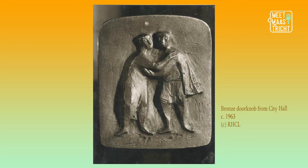Wow. Yeah. So just walk around and enjoy the view, and yes, whenever there is an opportunity to attend a public ceremony at City Hall, do. It's the people's house, after all.